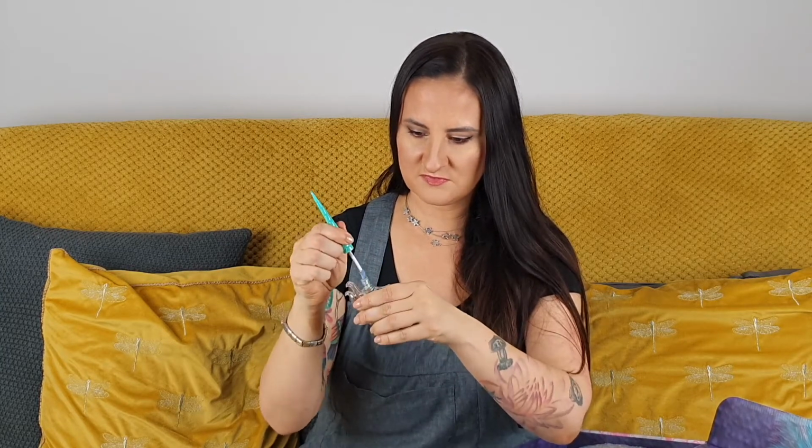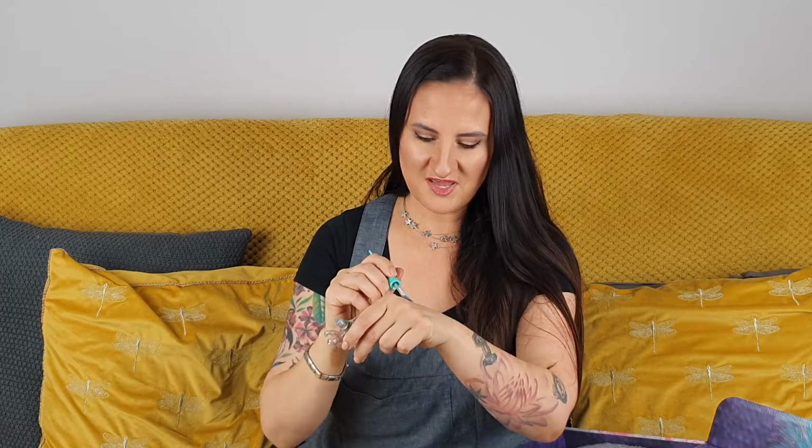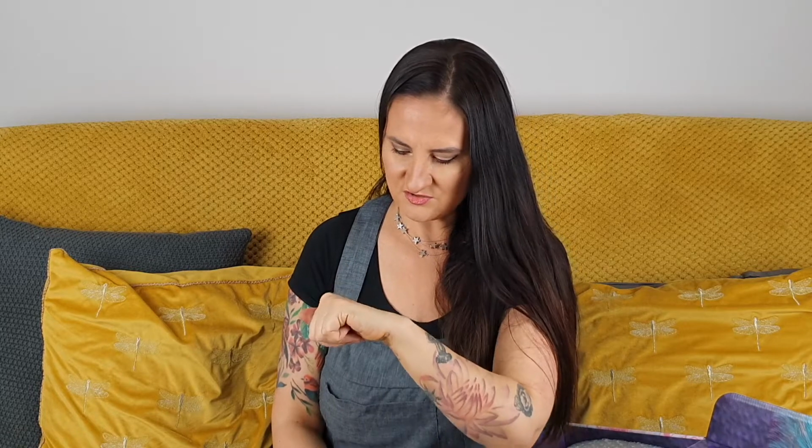Okay. So yeah, it looks blue, but when you apply it on your skin, it actually has this really interesting color. It just changes. It changes color depending on how you look at it. So it has some peachy and green and a bit pink maybe undertones.